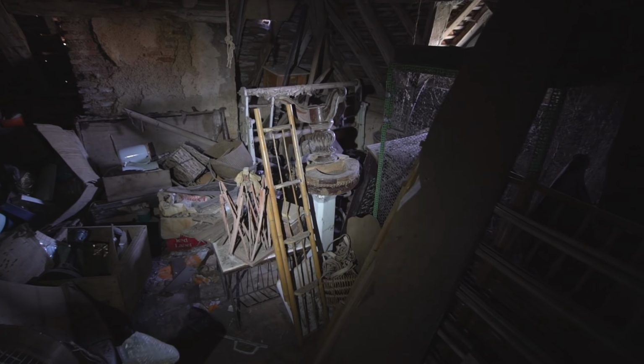Have you seen how every room's got a little bathroom? So this is an attic space, but it looks like there's so much stuff in here. This is probably where you'll find the rare gems. Some of this stuff's probably been here for over 100 years.